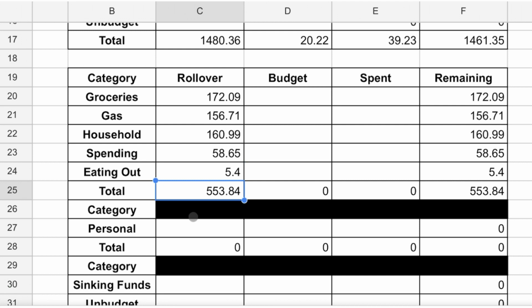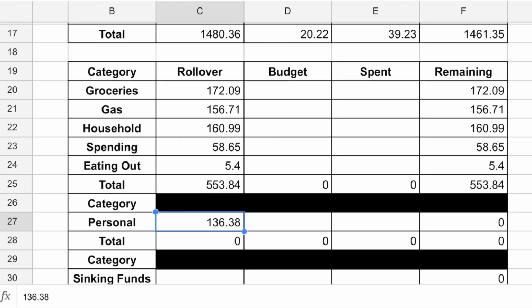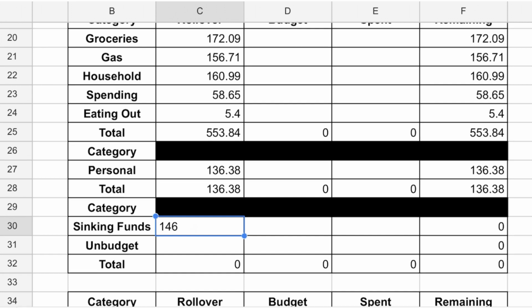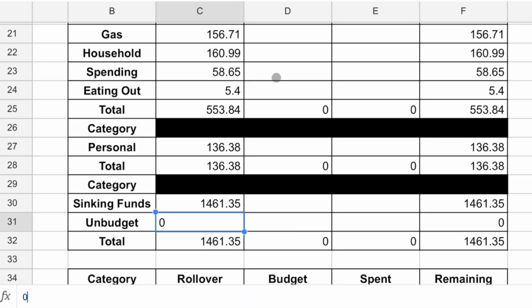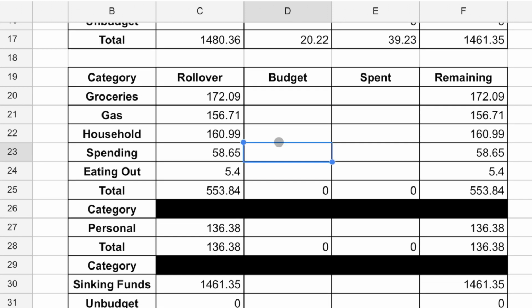And we'll also just go ahead and put in the personal money. And personal was at 136.38. And then sinking funds is at 1461.35. And then of course we're starting off because we don't ever budget for unbudget. So we started off week 2 with $553.84. There was nothing budgeted for any of these categories.